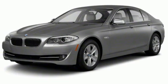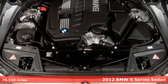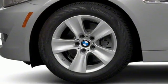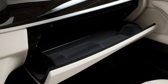Here's a 2012 BMW 5 Series. With its exceptionally good looks, powerful performance, and refined style, it transforms your driving experience. 2012's recalibrated the throttle for less lag than the previous year.